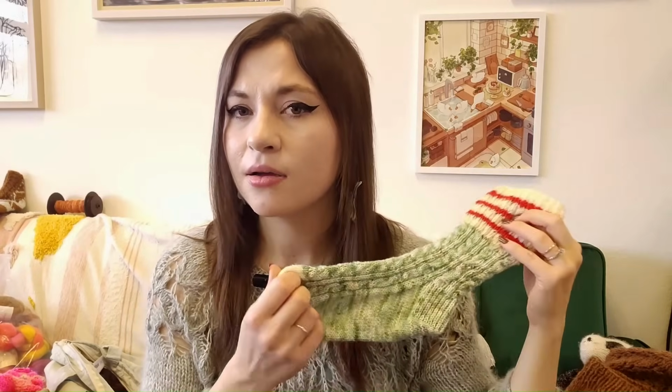But yeah, so I have a full sock and I need to knit the second one. This was another project that I took to New York Sheep and Wool. I cast it on, I think, right before I left and maybe did the cuff. And then I finished the sock on the trip. So very fun. I can't wait to knit the second one.